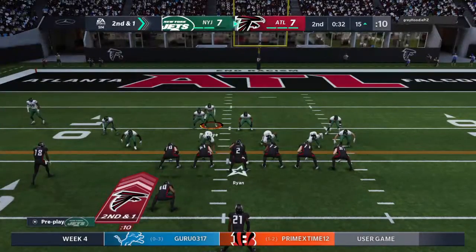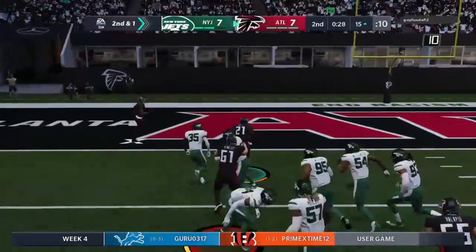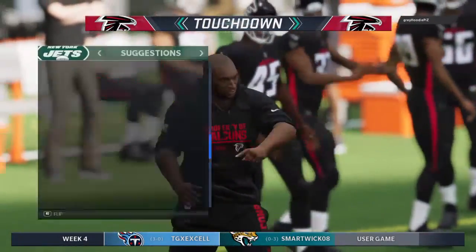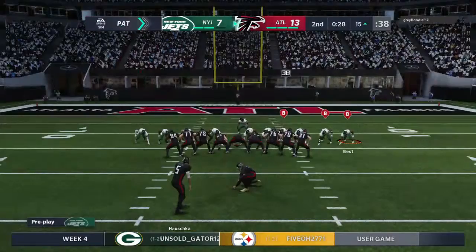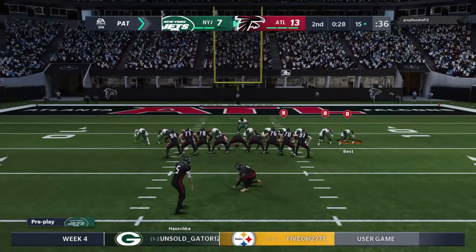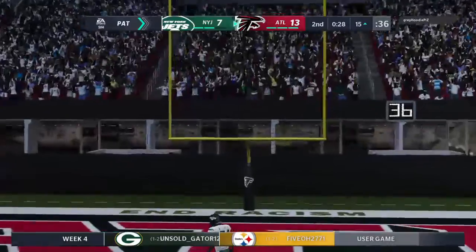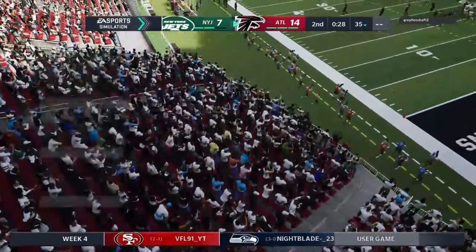Second and short now following the fumble. Now Gurley. And he is into the end zone for a Falcon touchdown. Todd Gurley, his 6th touchdown of the season. And the Falcons have taken the lead. His kick. Good for them. This has just been an offensive explosion here in the second quarter.